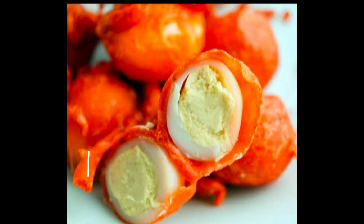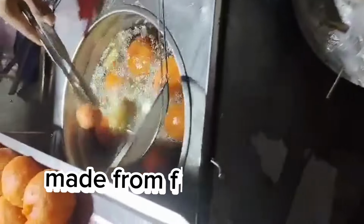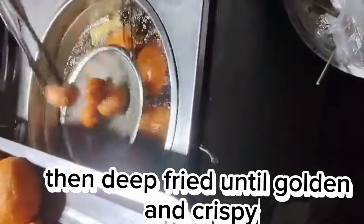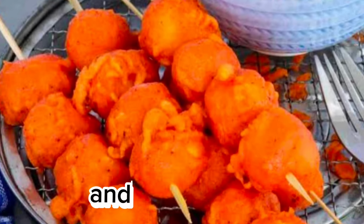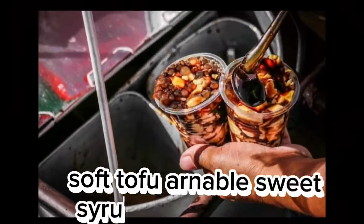7. Kwek kwek are quail eggs coated in a bright orange batter made from flour and annatto seeds, then deep-fried until golden and crispy. They are typically served with a vinegar-based dipping sauce and are known for their crunchy texture and addictive flavor.